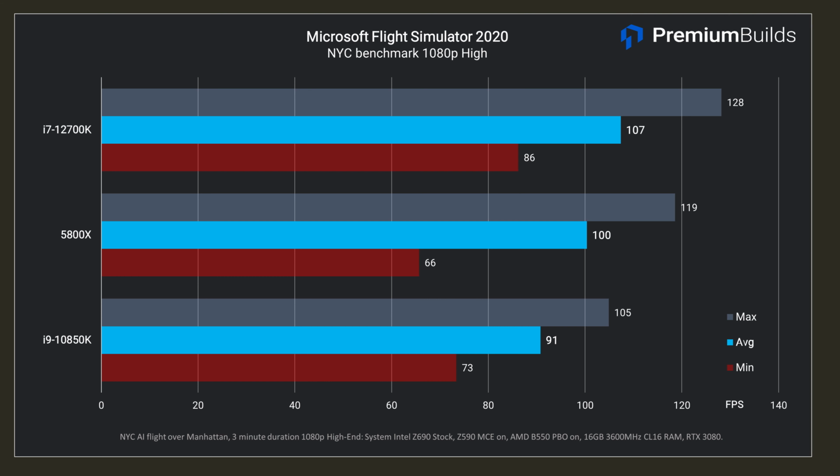We've omitted the i9-11900K here, as recent game updates have invalidated older testing with that CPU, but suffice to say it doesn't outperform either the 5800X or the 10850K in this title. Here, the 12700K is again the best performing CPU on test, using that spectacular single core speed to deliver 107 frames per second average. This test is all about cache size and core speed, and the 12700K has both in spades.